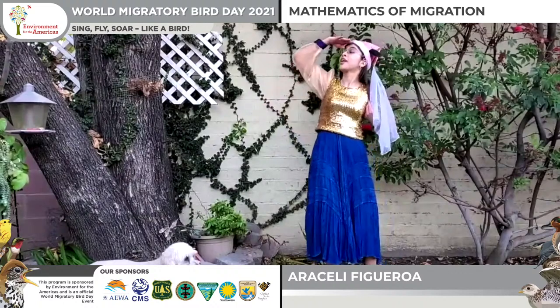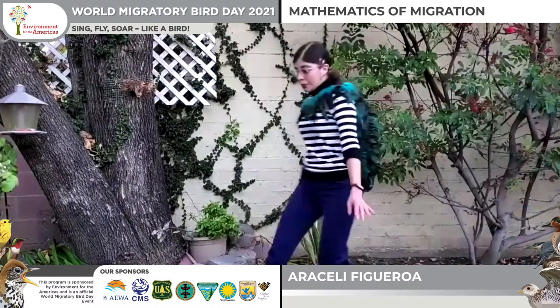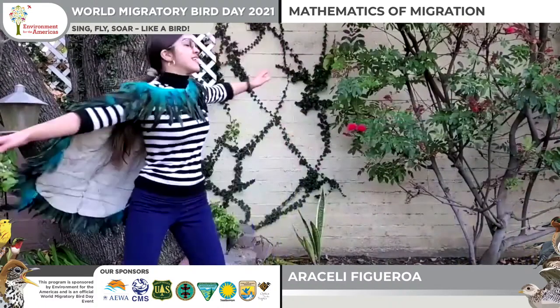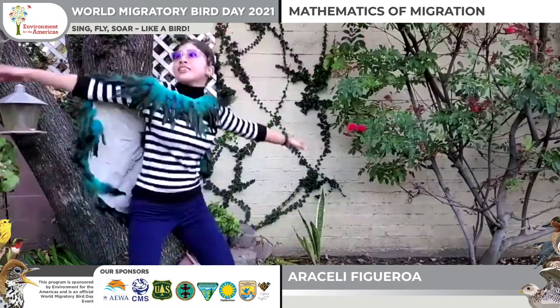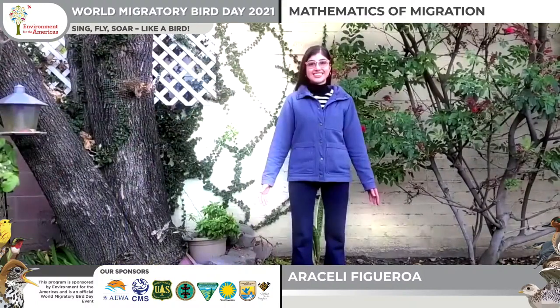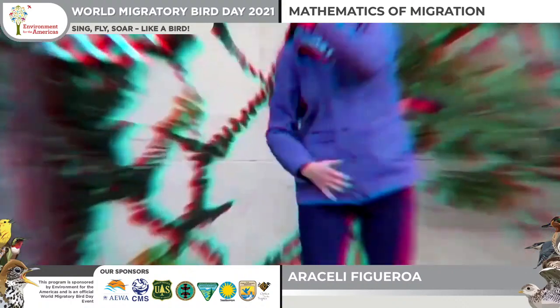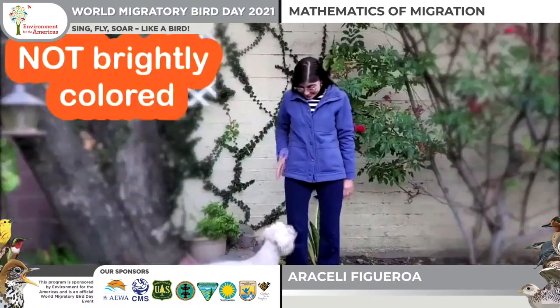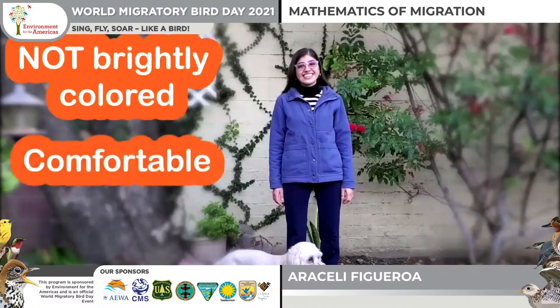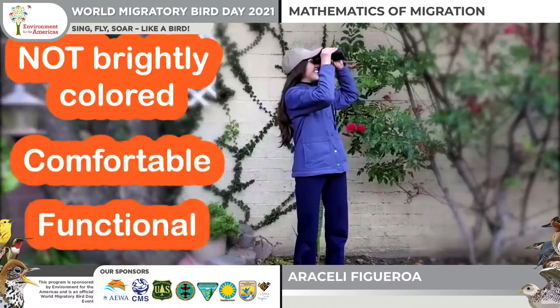The birds will surely see you. Save the heels for the ball. Maybe if I wear my bird costume while camouflage. Nope, not if you're flapping your arms around like that. This outfit is perfect. It's not brightly colored. It's comfortable and functional. I can move around easily.